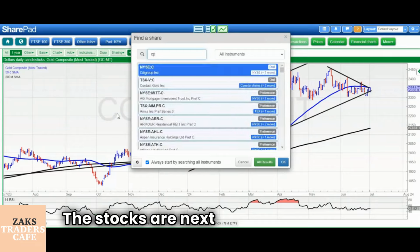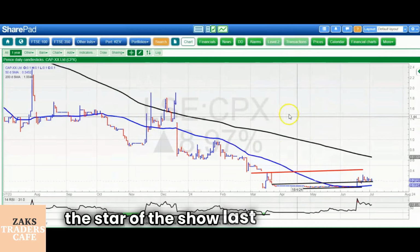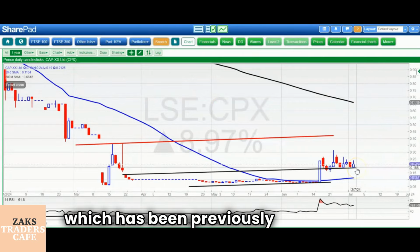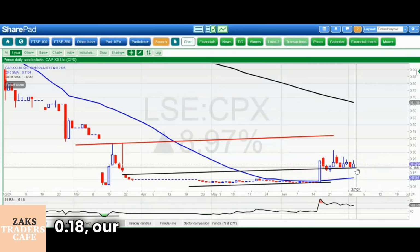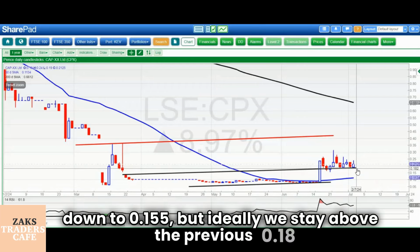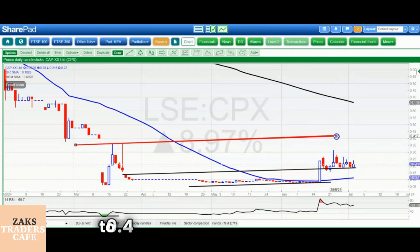The stocks are next, and starting off with Capex, which was the star of the show last month, but this month in a consolidation mode. We really need to stay above that 0.18, which has been previously mentioned. I think 0.19 the low today, but 0.18 our line in the sand. We did have a dip down to 0.155, but ideally we stay above the previous 0.18 target, and then that would allow room for a move up to 0.4 plus by the end of this month.